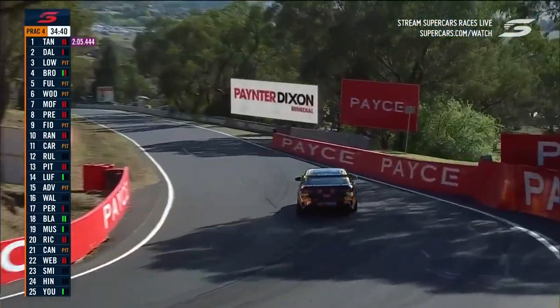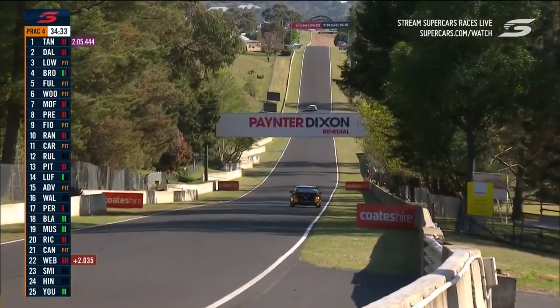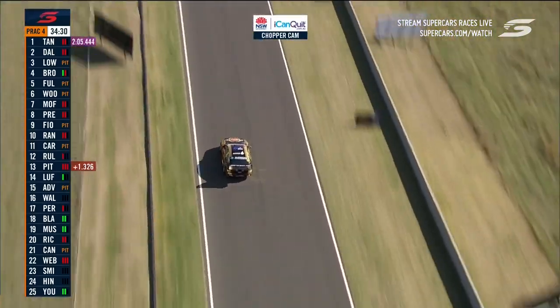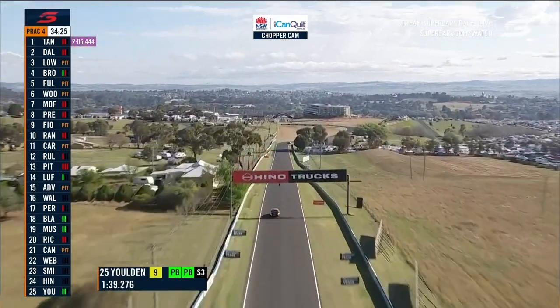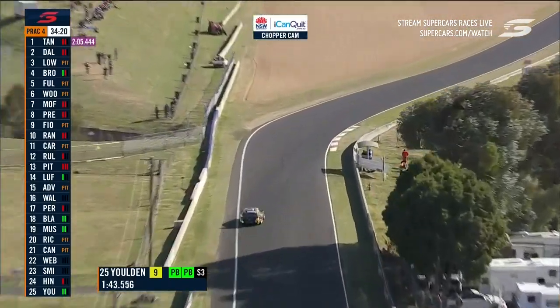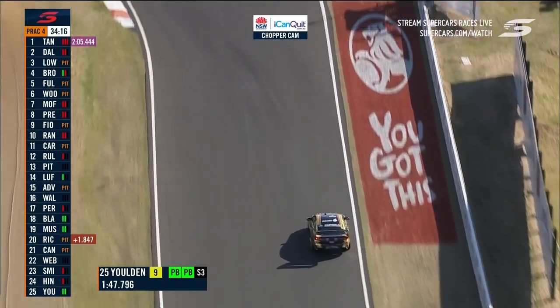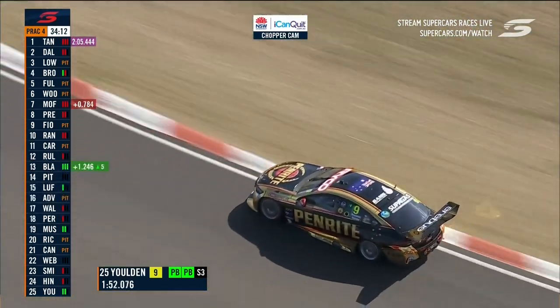Got it locked up at Forrest's Elbow. And then Tony D'Alberto, Craig Lowndes is back in the lane from Will Brown, Bryce Fullwood, Dale Wood, James Moffat, Alex Premat, Dean Fiore, Thomas Randall, that's your top 10. Michael Caruso just outside, from Alex Rullo, Chris Pither, Warren Luff, Alex Davison, Ash Walsh, Perkins, Blanchard, Muscat, Richards, Canto, who we saw on screen before, Jonathan Webb, who just rubbed the wall on the exit of the cutting, Jack Smith, James Hinchcliffe out there as well.